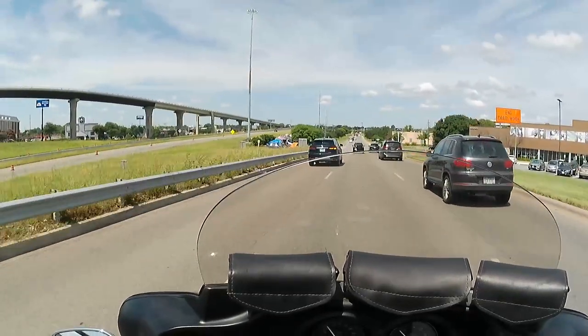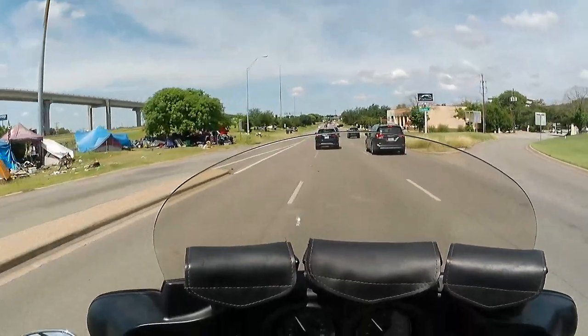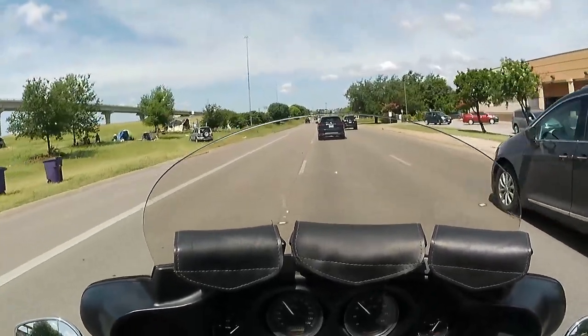In 2007, there was only one bike in production, in my opinion, that really competed with this. And that was the, I think, fifth generation Honda Goldwing.